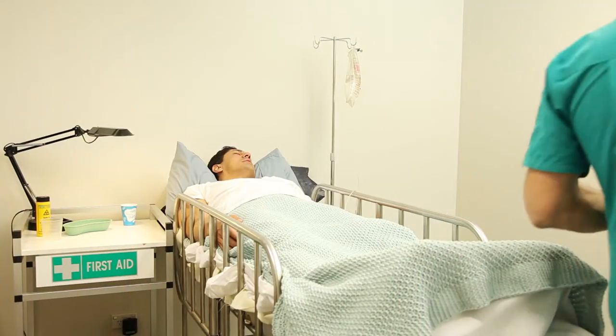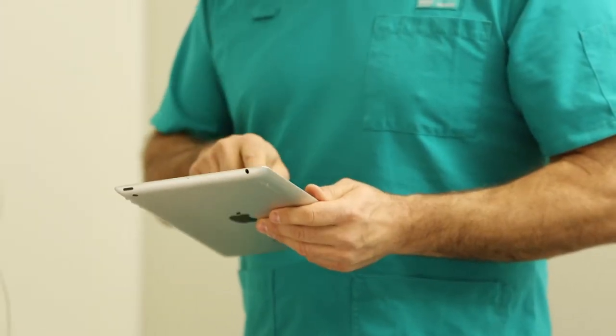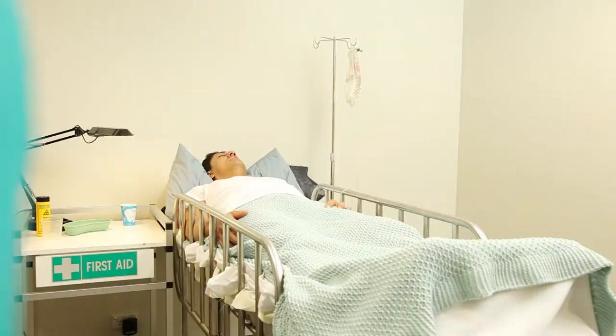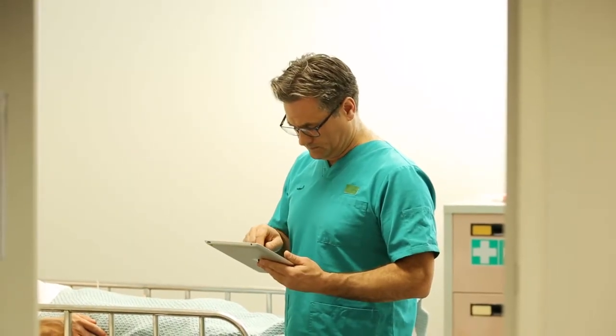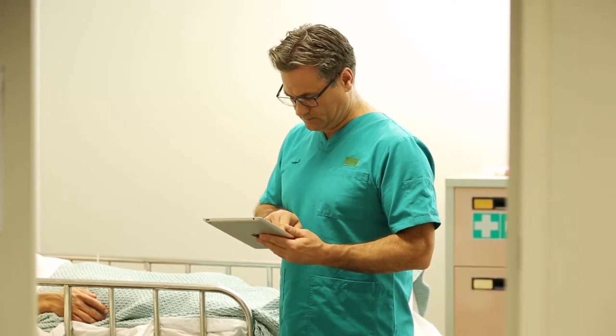With CSC's Enterprise Mobility Management solution in control, the surgeon can use his personal device to securely access health records, such as Max's clinical data. This solution also means the surgeon can use his personal device to run a private practice. However, data cannot be shared outside of the hospital's applications.